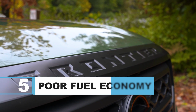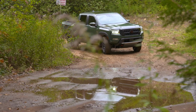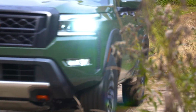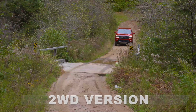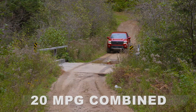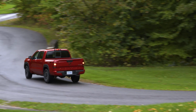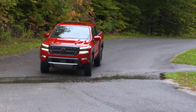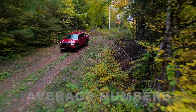Number 5. Poor fuel economy. Another area where the Nissan Frontier lags behind the competition is definitely the fuel economy. This is a very important category, especially these days when gas prices are breaking new records. We can tell you right away that the Nissan Frontier is not as efficient as many people would think. The two-wheel drive version only manages to get up to 20 mpg combined, while the four-wheel drive version only manages to get up to 19 mpg combined. While the real-world numbers for the Frontier, according to owners on Fuelly.com, are between 17 and 18 mpg. These are pretty average numbers.